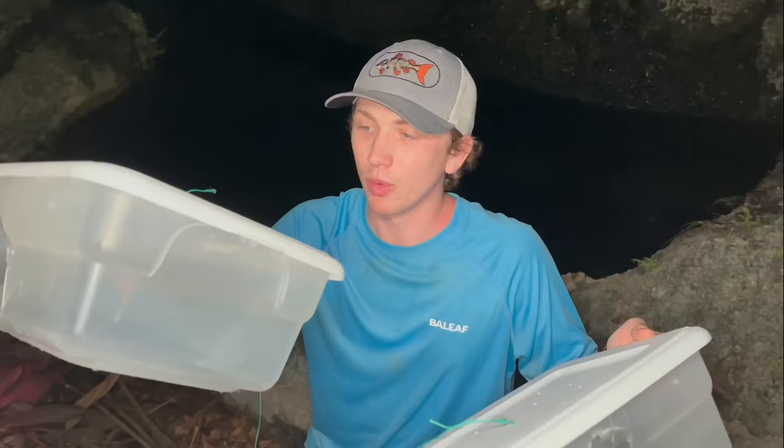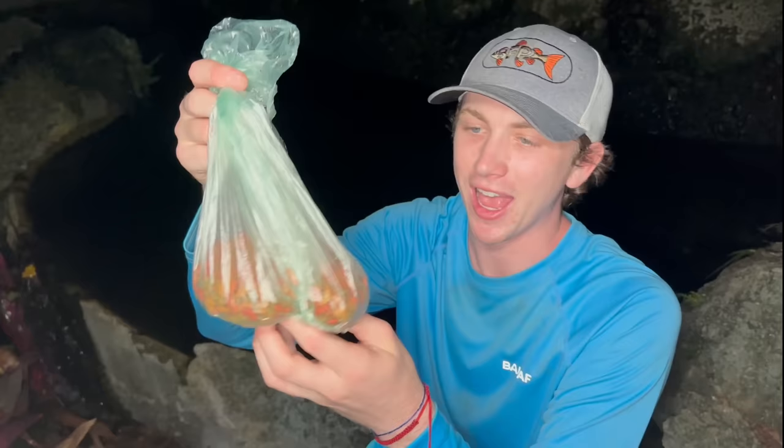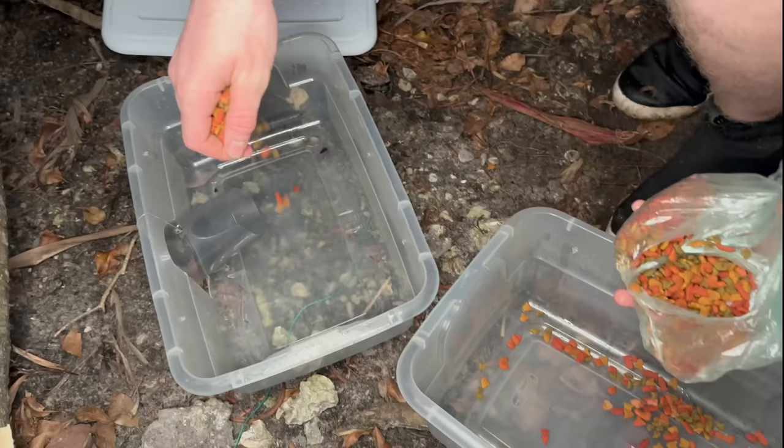It's gonna be all night, so let's get those fish traps baited up and get them in the water. So check it out, guys. With us tonight, we have these fish traps, 2 of them. We just made these in a recent video. They're DIY fish traps. And right here is the bait we're gonna be putting in the fish traps, cat food. Everything loves cat food, so we're gonna throw a little bit in here, a little bit in here, a little bit in there. Throw a nice handful in this one.